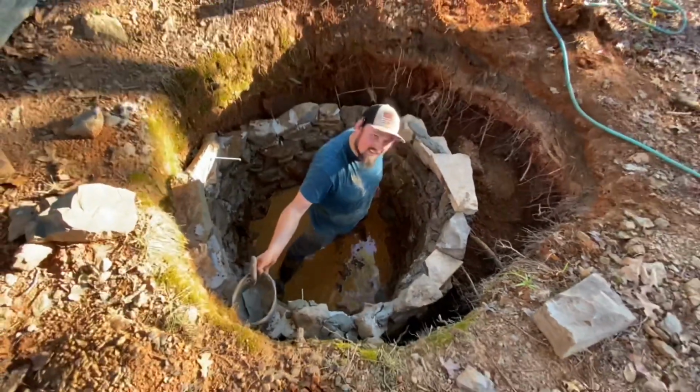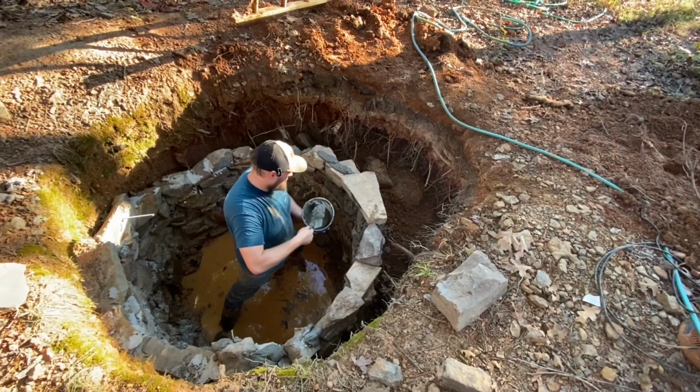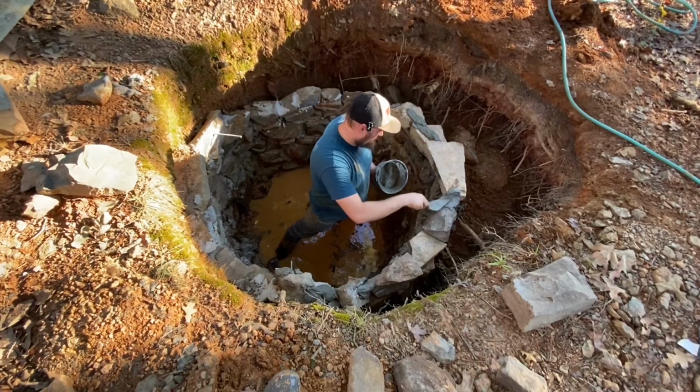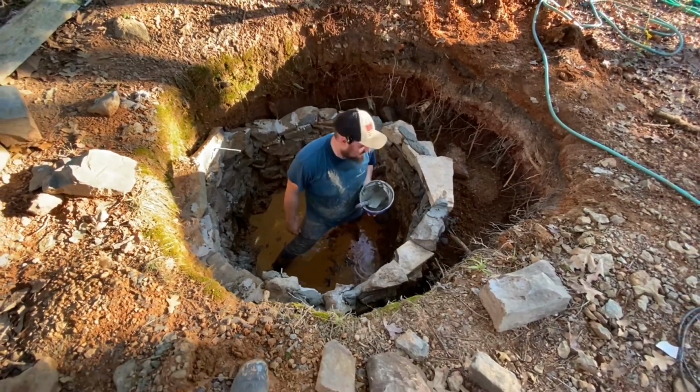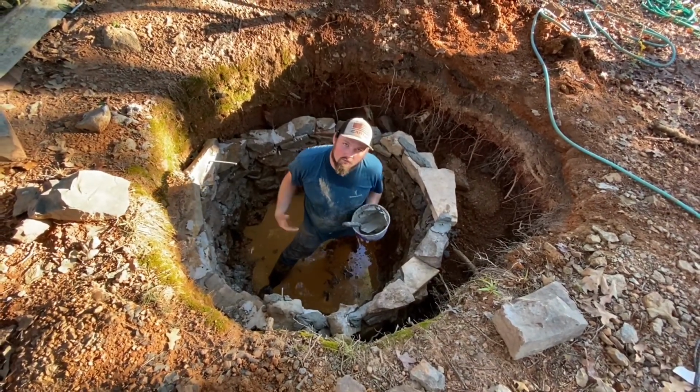How's it going? It's going pretty good. Got that side up higher now. That was our low side, so it's a little taller than the tall side now, so it's going pretty fast. Should be getting her knocked out pretty soon. Basically we're just trying to get this above the ground where we can get it all backfilled and it won't fill in no more.